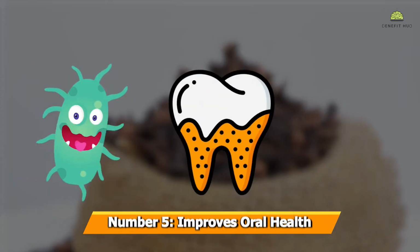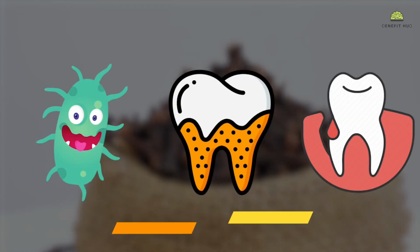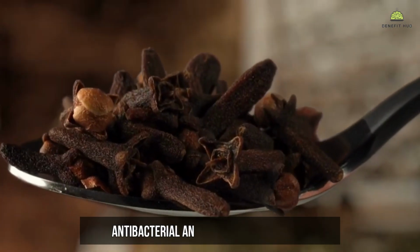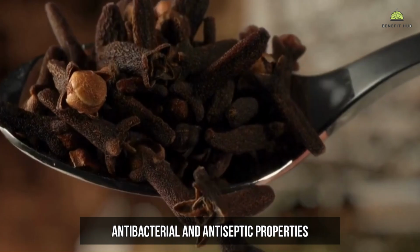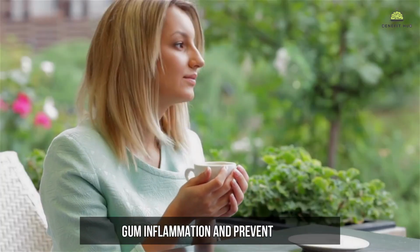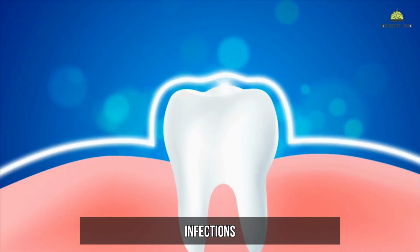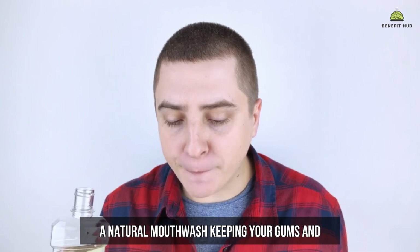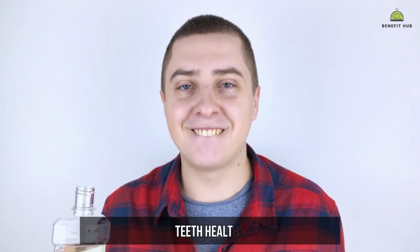Number 5. Improves oral health. Cloves have been traditionally used to promote oral health due to their antibacterial and antiseptic properties. Clove tea can help combat bad breath, reduce gum inflammation, and prevent oral infections. Swishing clove tea in your mouth can act as a natural mouthwash, keeping your gums and teeth healthy.